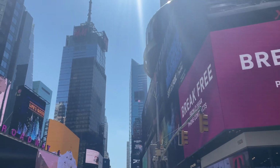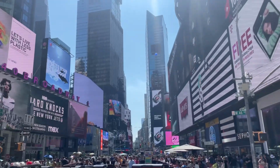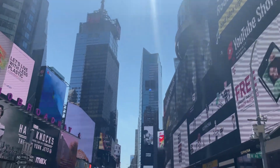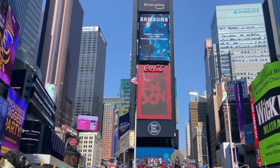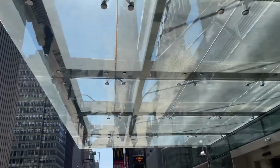It is crowded here right now. It's about 92 degrees today, but there are still a lot of people out enjoying it. This is New York, man. You come here, it's overcrowded, so be prepared for that.